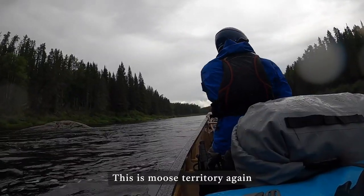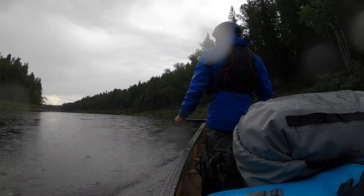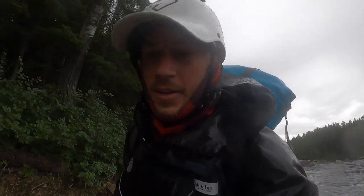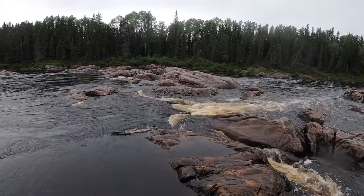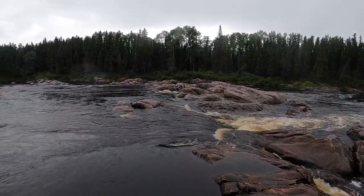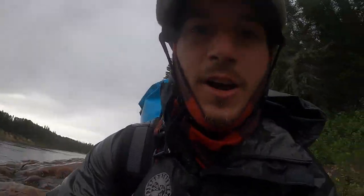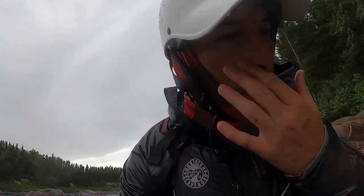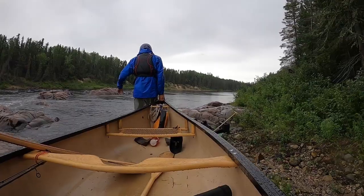Yo, this is moose territory again. Alright, so we were hoping that the portaging was done for us, but looks like there's a couple more sets that were just a little sketchier than we thought when we were fully loaded with water in the bear barrel. So we're just lifting around them. We think we're actually heavier now, even with all the food that we've eaten, than we were at the beginning of the trip. Oh man, the bugs are bad right now. So we're just lifting over the last couple sets here, taking it safe, and then we should be hitting flat water soon.